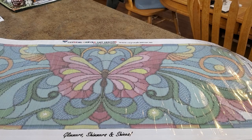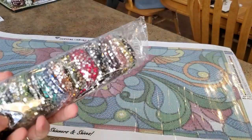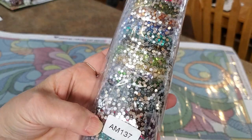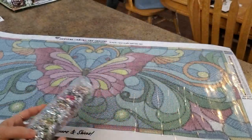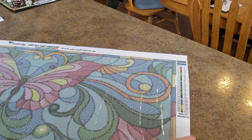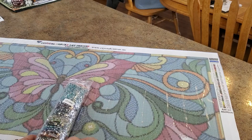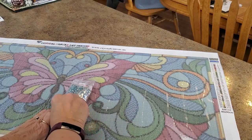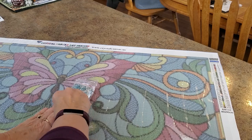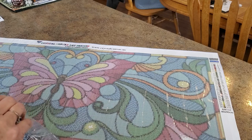So, like I said, 40 by 90 on that one. Nice. All right. On the outside of this bag has the kit number AM137, and you will see that that is listed right down there, AM137. Yo, you guys, I have quite a collection of Amy's crystal kits now. Oh, look, I got to tear my thing here. Oh, well, stickers right on them, right on the gluey part.